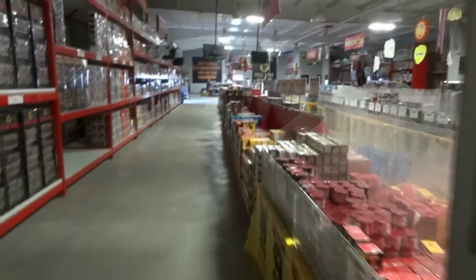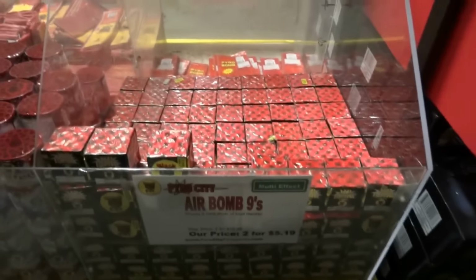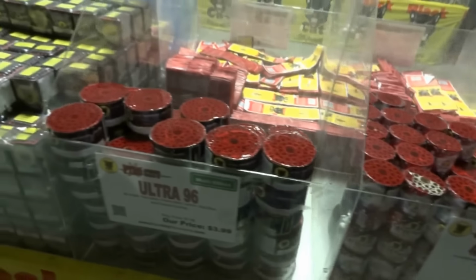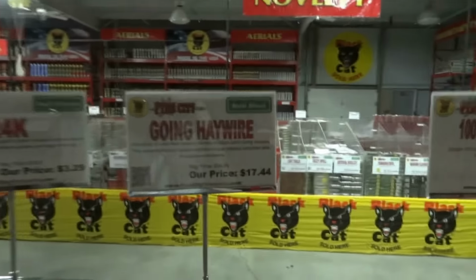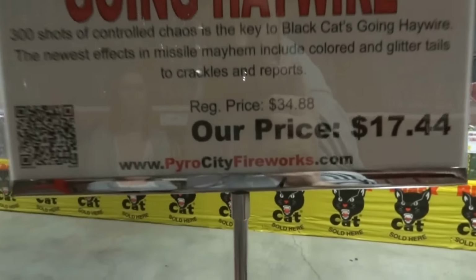Alright, so let's go back down this side now. We got some 200 gram cakes down towards the front. Air bombs, 2 for $5.20. Color pearls, $2 a piece, which is about normal price for those that I've seen retail wise. Larger color pearl, $4. Looks like this is probably, yeah, 300 shots, and that's $17.44. And if you guys want to check out any other locations they have, you can go to their website right here.